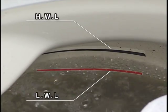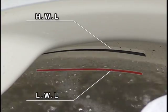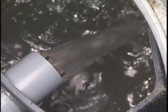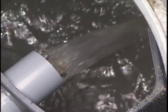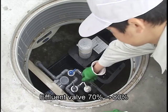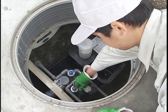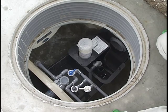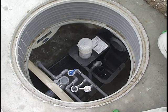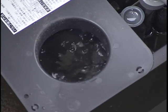The water level may rise to a maximum of 50 millimeters from the lowest level. The recirculation flow rate will increase if the water level is high. Before measuring the recirculation flow, discharge more effluent water by adjusting the effluent flow rate to 70 to 80% until the water level decreases to the low water level. When the water level reaches the low water level, return the effluent valve to the original position.